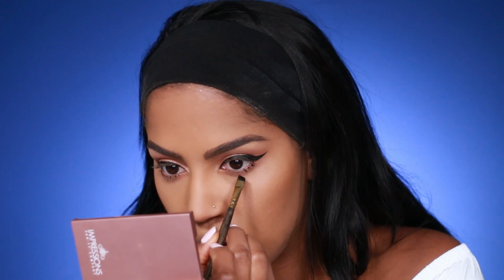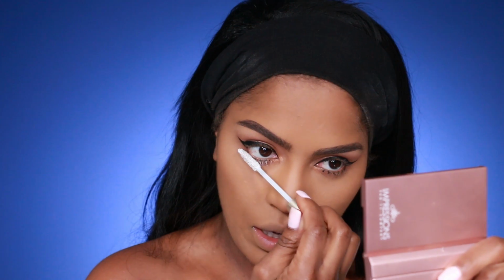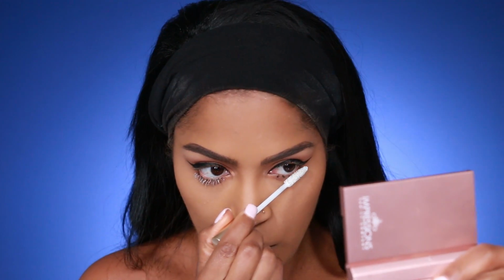It doesn't even have to be perfect. See how it's like blah blah blah. I'm priming my lashes with the L'Oreal Voluminous Primer. This is just gonna make them extra thick.